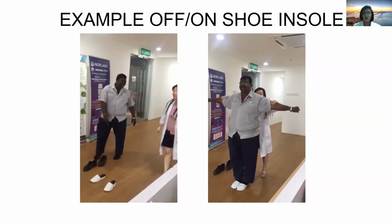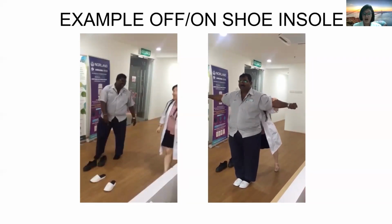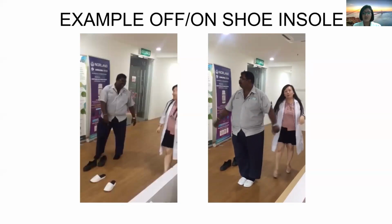Now, the client is asked to wear a shoe insole and stand straight, lift his arm 90 degrees to his ear level. The doctor will push his hand against the resistance to check the same energy and balance level. From this video, it shows how fantastically our shoe insole benefits the client to be energized and well balanced.